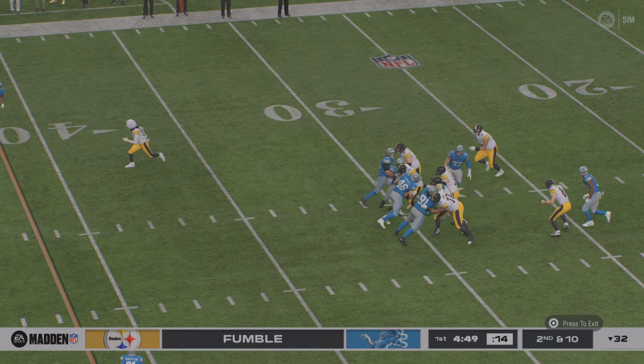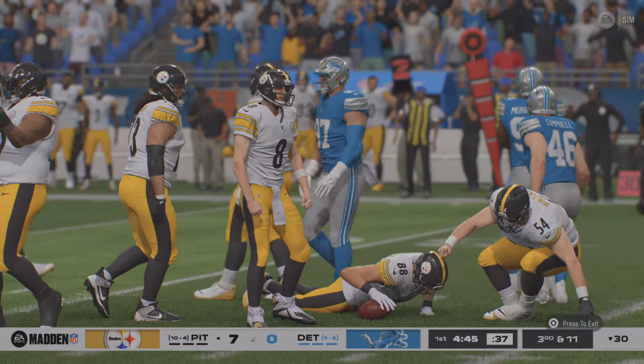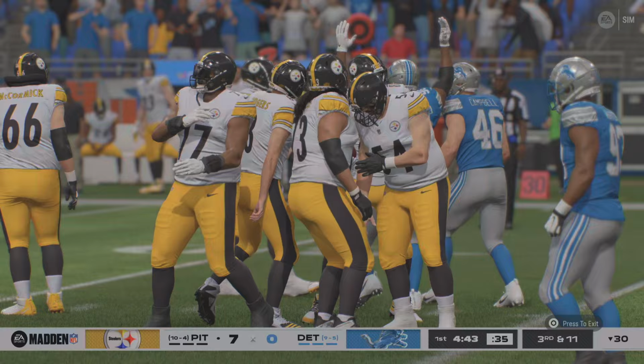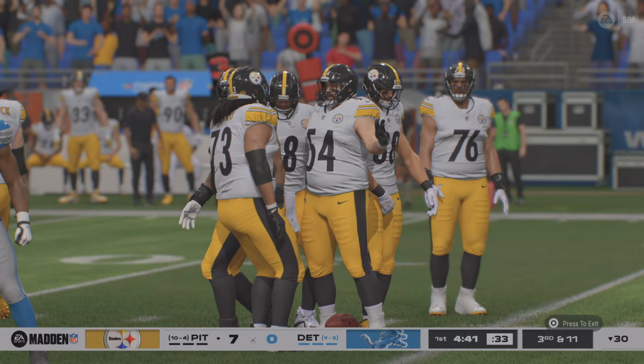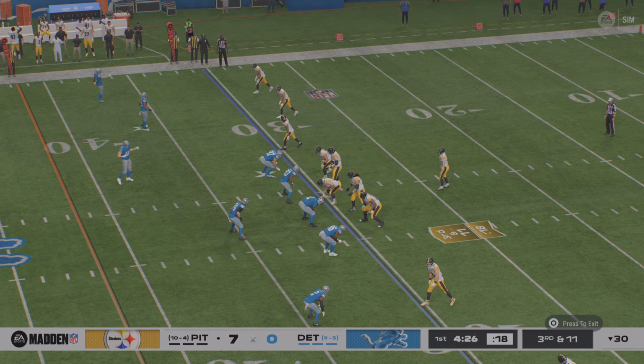Rodgers is hit. The ball is loose. But I believe a Steeler was first to that football. They make the recovery and keep possession. Ooh, so close to a big play defensively there, Brock, but now these guys have to stay out there. They were unable to bring in the fumble. They just forced it.